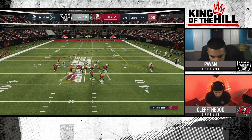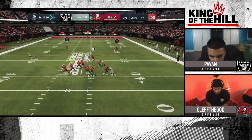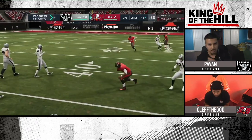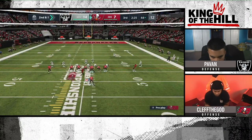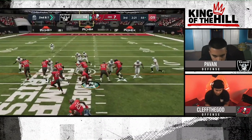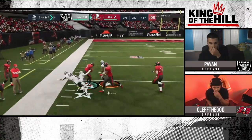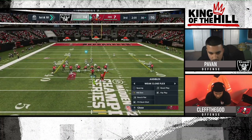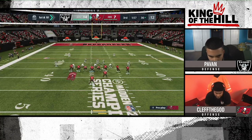What you need to do is get completions. Throw the ball short. Take the drags. Take the table routes. Just get the ball out your hand. As you see now, they're starting to give him some protection. I wonder what his mindset is right now, because he got the 2 defensive touchdowns, a scoop and score and a pick 6. His offense, though, has been stagnant, and he's given up some yards to Cleff the God. A little stretch outside, trying to get the stop and go going. He'll pick up a route to make sure he gets the completion percentage to get the protection he needs to get the ball downfield.